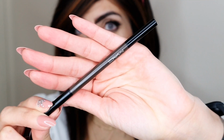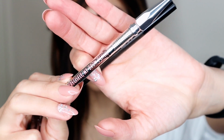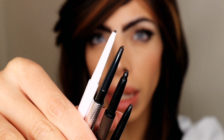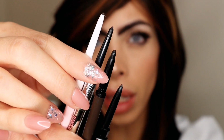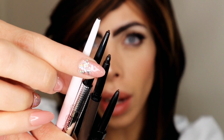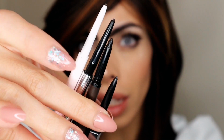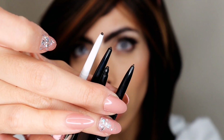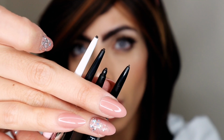So here goes. I've got the MAC eyebrow styler, then I've got the Benefit Precisely My Brow Pencil, and then I have the Plouise brow pencil. Let me show you the difference in tips. So that's the Plouise one, that's the Benefit Precisely My Brow, that's the MAC, as you can see it's quite thick, and then look at that Huda Beauty one, you can barely see it compared to the other ones.